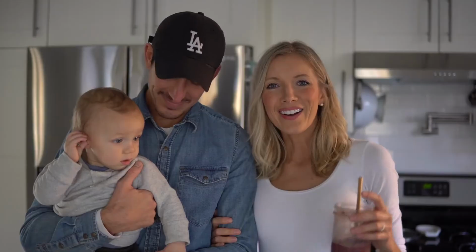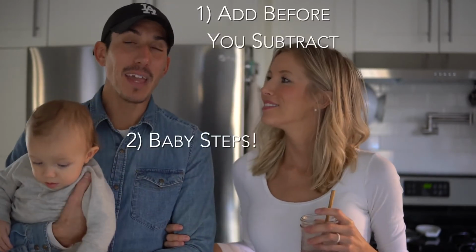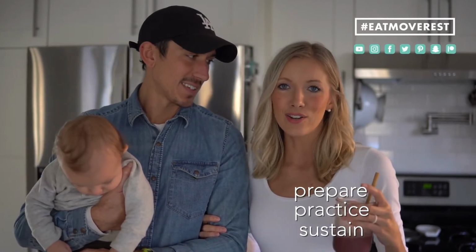Those are our top 3 tips for how to go vegan in this new year. All right, you guys, there you have it. Your 3 easy ways to go vegan or whole food plant-based into the new year. So to sum it up, we have add before you subtract, take baby steps, and commit, connect, and clean up. To simplify all of that, it all boils down to preparing, practicing, and sustaining it long term.